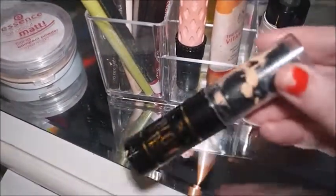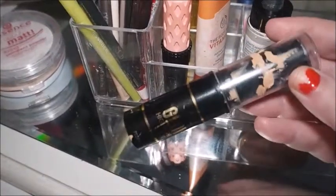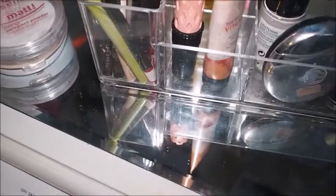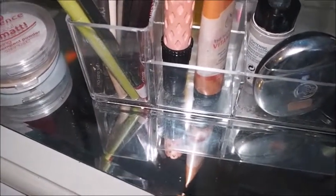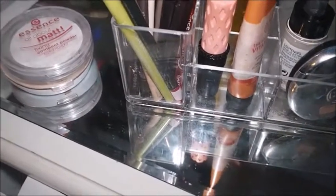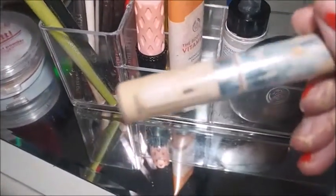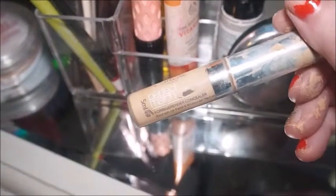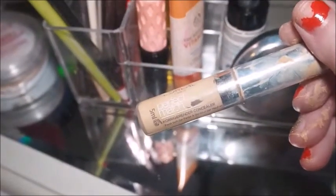I did use this once or twice. Excuse the foundation all over it, I have to clean it. It's the PS Glow highlighter stick, but as I said last month, I use it more as a blush. I didn't really get as much use as I would like, so I want to keep that in for a little bit longer. And again, I was mixing my collection with this concealer just because I want to get this one out of the collection, and it's the L'Oreal Perfect Match.